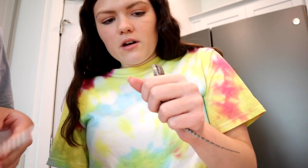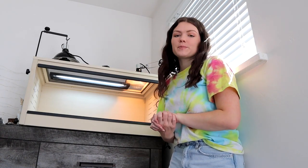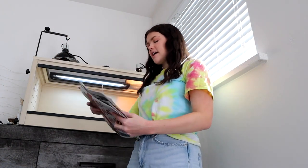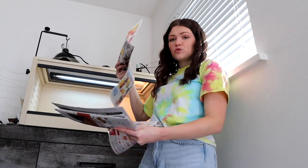This is probably the worst angle ever, but it's time to set the terrarium back up. It's all clean, it's all been aired out, and I'm gonna put the substrate down, which I just use some newspaper because it's easy to clean up, especially with a sick bearded dragon, and does not cause impaction like sand does. So let's just put some of this in.